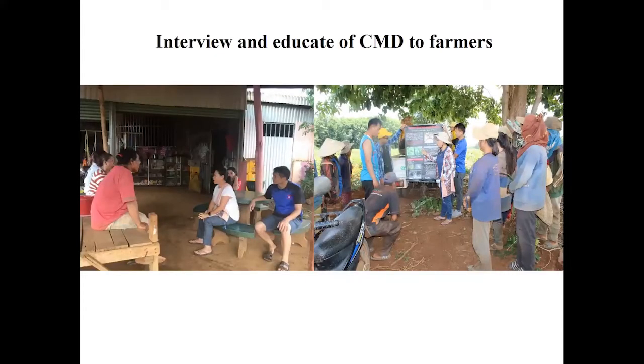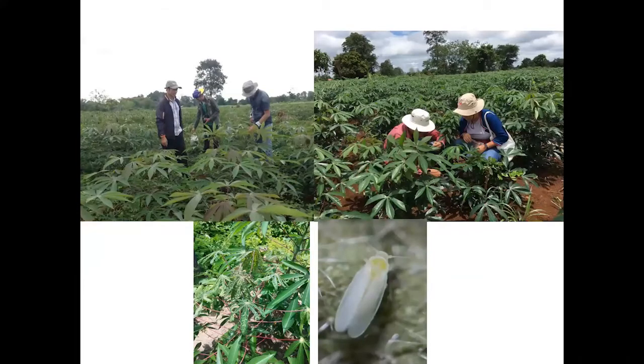First, when we go to the survey, we interview and educate farmers about CMD. We talk to the farmer before we go to the field, and then we go to the field to collect the samples.